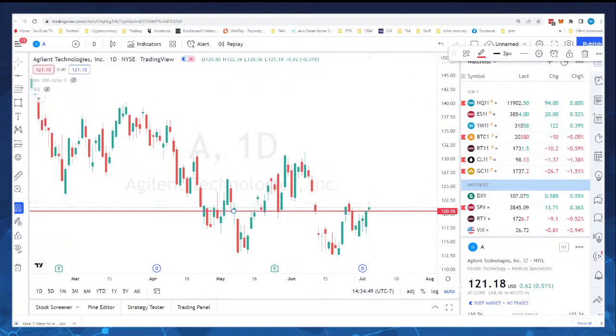Stop loss is going to be above that tail, which should put us right around here, which means I've got about $1.80 risk per share on this one. So if I only have a $200 stop loss, well, you're going to trade 110 shares or something like that. Simple, easy, and all I am doing is looking for filters.